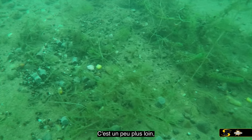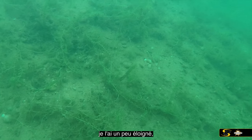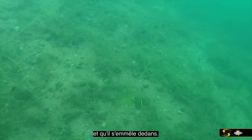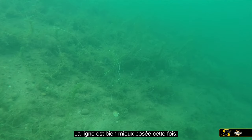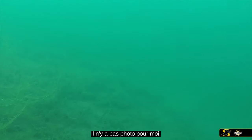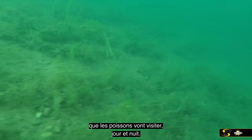I've gone that little bit further out, rather than sitting in the weed itself, having seen what it was like previously. I've just gone that little bit further out, getting away from the danger of that weed to keep the hook point out of the way of getting snagged in it. Line lays much better this time as well. It's sitting that little bit further out away from that weed, and there's no question in my mind that that should produce a bite. It looks really, really good, and that's going to be a spot that the fish will visit both day and night.